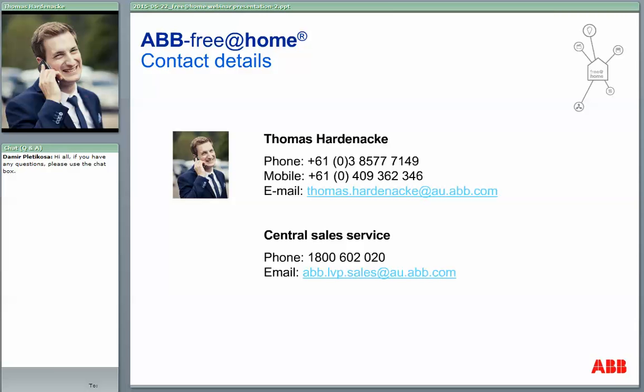Second question, does this system interface with a door entry system? Yes, it does, with our Welcome M door entry system. The 7-inch touchscreen is the interface which makes the Free at Home system and the Welcome M system communicate with each other.